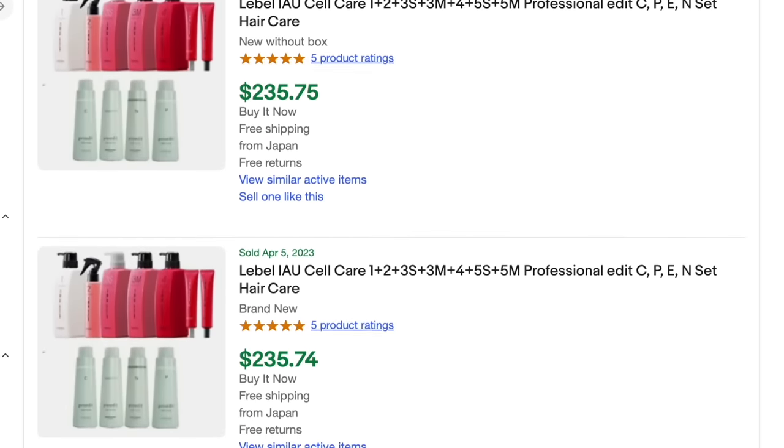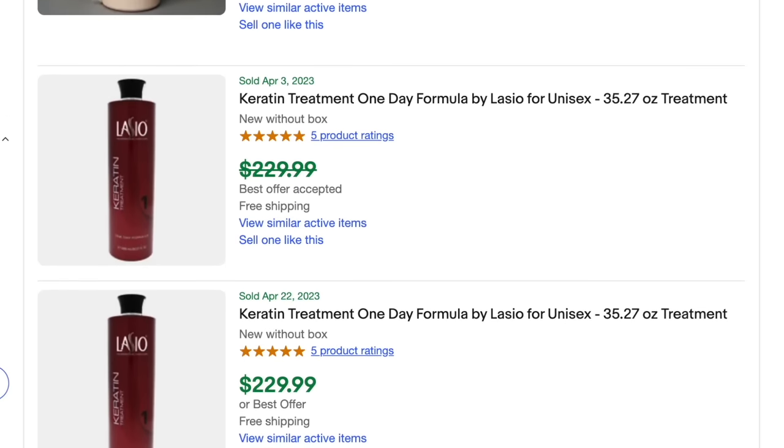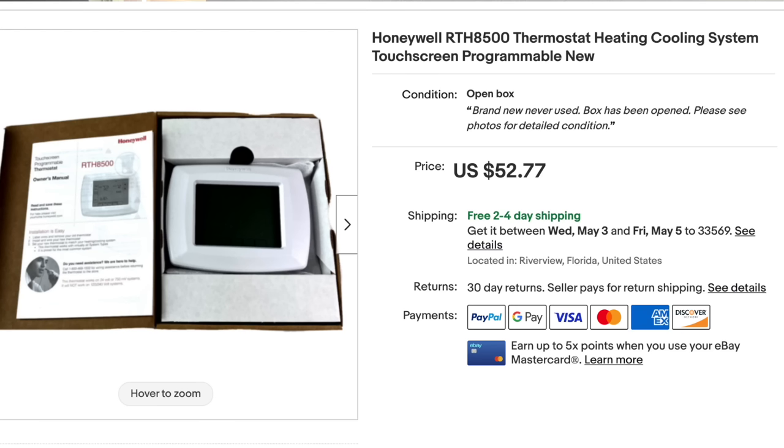You can still sell it on eBay sealed, and people will buy it, and you can make a lot of money selling hair care products. Here's another really cool category, thermostats. So literally home house thermostats, the little thing that controls the temperature of the air in your house, they can sell for a lot of money.